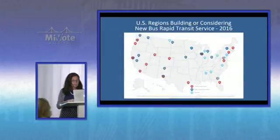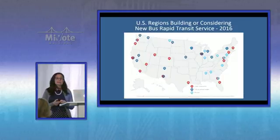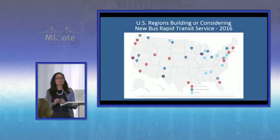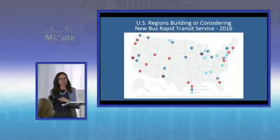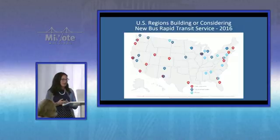We have a large number of communities that are putting money into bus rapid transit as well. Now, and we'll get into this a little bit more, what bus rapid transit is differs very much from community to community. It's very important when you look at what's being done across the country to dig into what they mean by bus rapid transit. Are they using dedicated lanes? Are they doing off-board fare collection, things like that? Because not all BRT is the same.